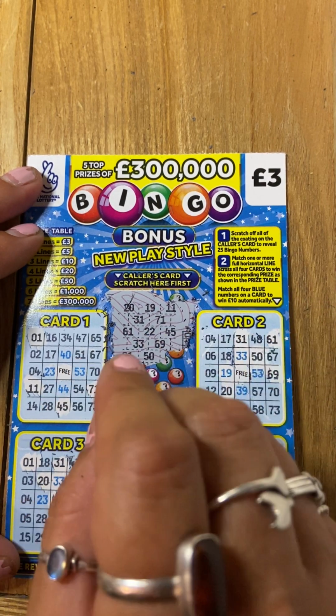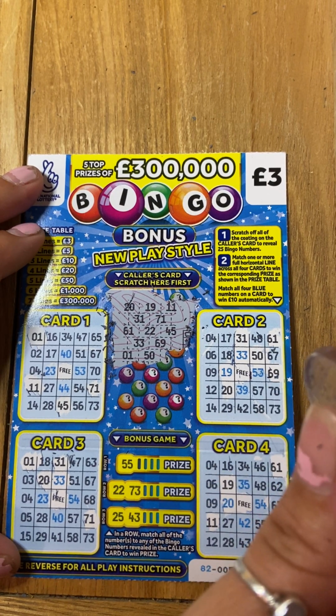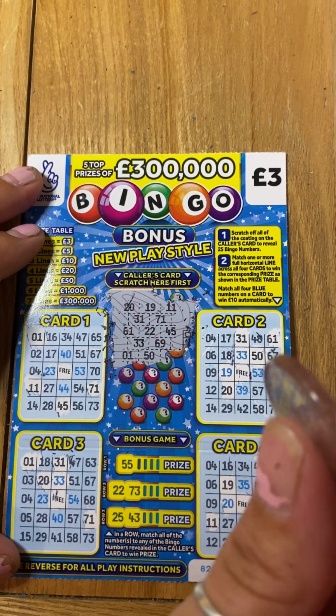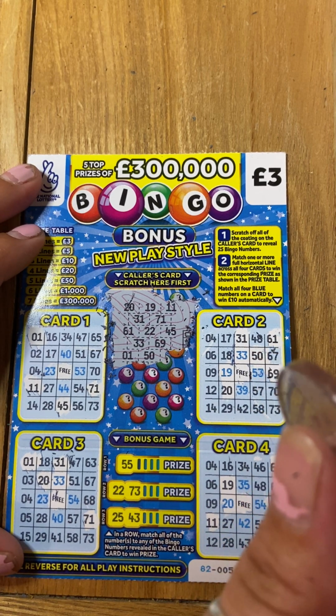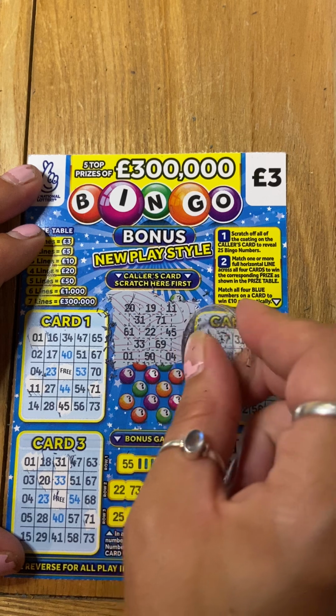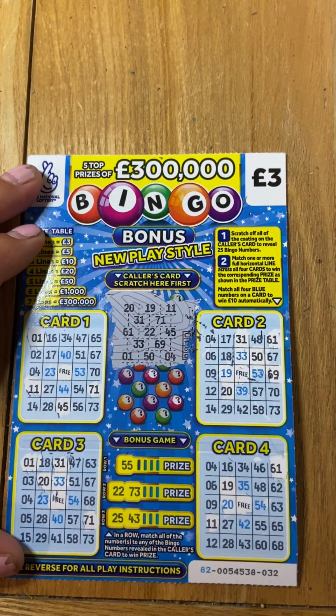50. As you might have guessed from the bingo lingo, I used to call bingo at my local bingo. I love bingo. I love playing bingo. I miss it. It's closed. We didn't have enough people go to it, so it closed down. But I used to take turns calling the bingo numbers.